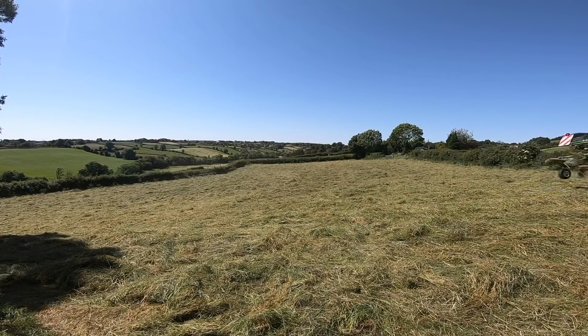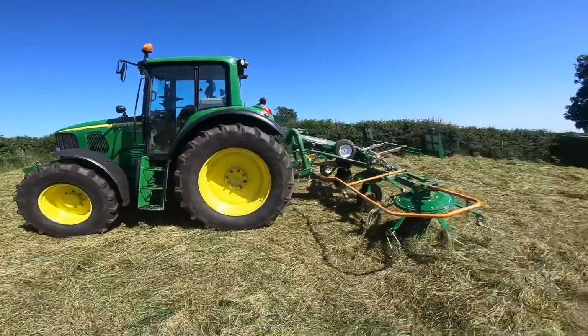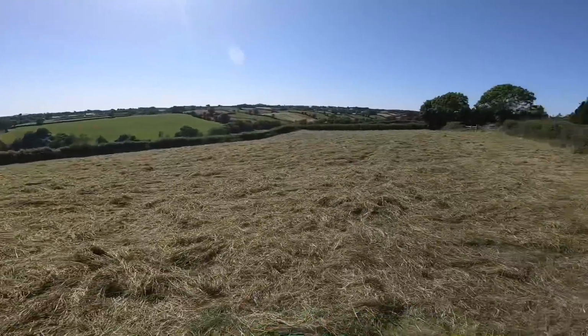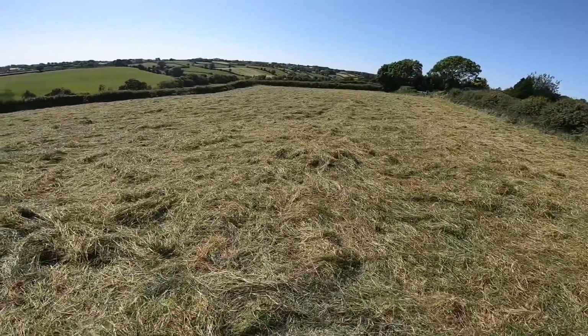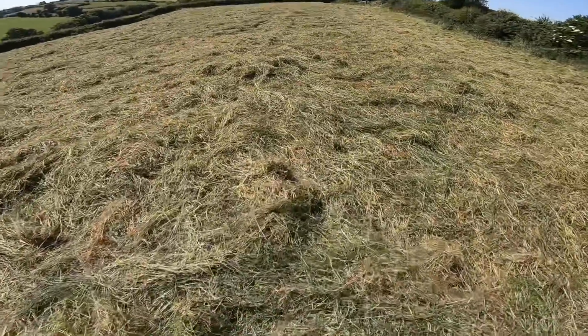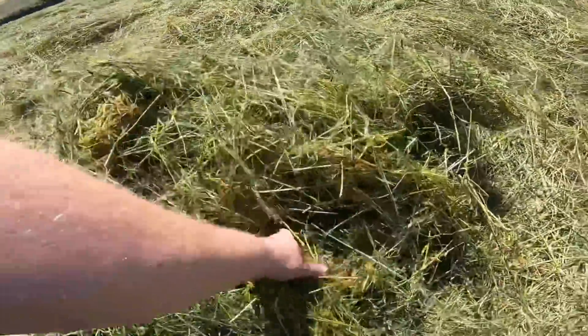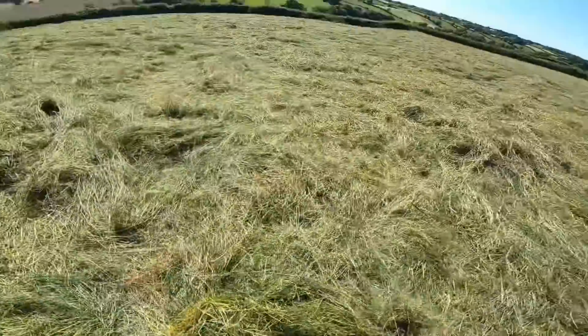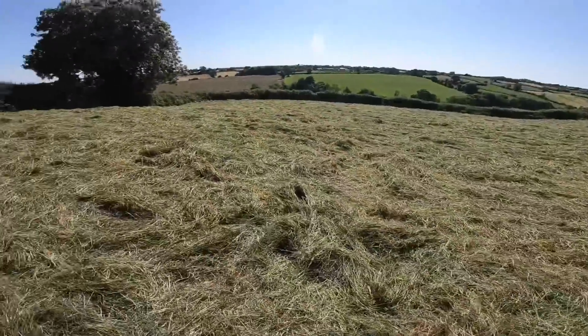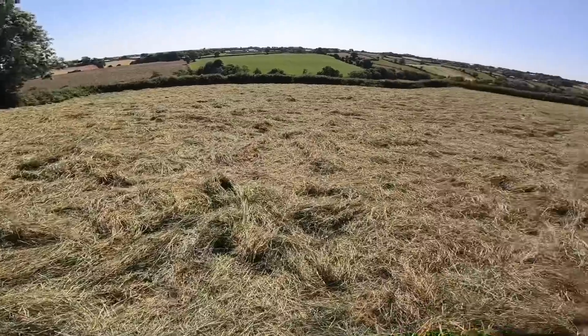So we're finished heading out. It has worked out fairly well. You can see that it's starting to dry on top already, but there is still, you can see there, once you kick it over, there's wet bits through it. They're the issue bits. It'll take another 3 or 4 turnings before that'll get dried out of it.